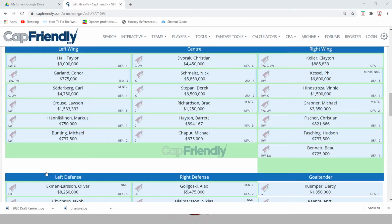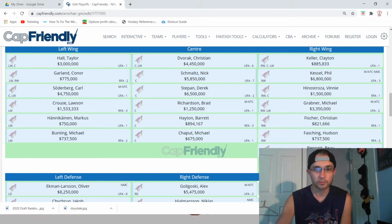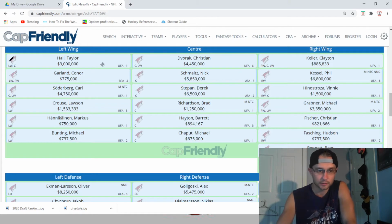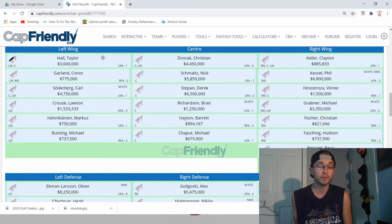So we're going to switch over to the cap-friendly screen here, and take a look at the Arizona Coyotes roster and lineup and get an idea of what this team could look like. For a top line, Taylor Hall, obviously your top left wing, Christian Dvorak in the middle and Clayton Keller on the right side. That is a high offensive producing line for a team that in general is offensively challenged and doesn't score a lot of goals.